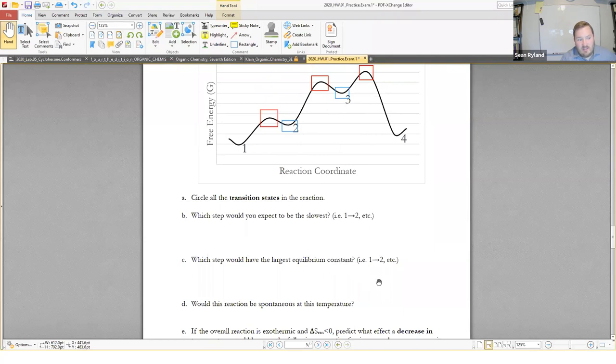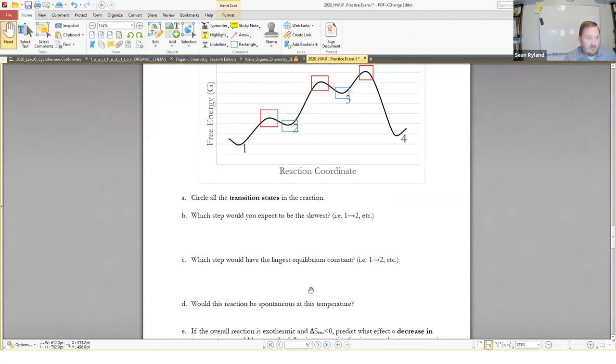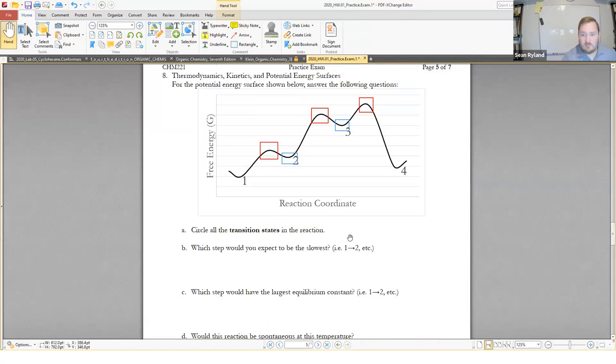And so you're never going to have an equilibrium constant for a transition state. You can have an equilibrium constant between your reactants and intermediates. You can have an equilibrium constant between one and four, reactants and products. You can't have an equilibrium constant for transition states, just a rate constant instead. And if we wanted to look at it qualitatively, which step would we expect to be the slowest? It's going to be the one with the largest barrier to the transition state. So the transition states determine kinetics, the rates, and the intermediates determine equilibrium constants.